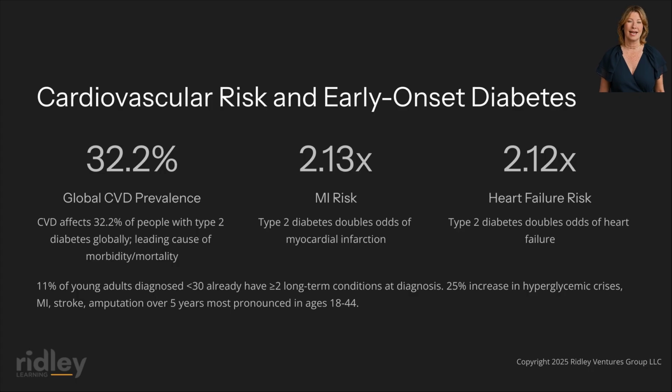The relationship between age at type 2 diabetes diagnosis and cardiovascular risk demonstrates that earlier onset confers dramatically higher relative risk. Among young adults diagnosed before age 30, 11% already have two or more long-term conditions, including stroke, myocardial infarction, chronic kidney disease, hypertension, and depression, at the time of diabetes diagnosis. A 25% increase in risks of hyperglycemic crises, acute myocardial infarction, stroke, and lower extremity amputation over a 5-year period was most pronounced in people with diabetes aged 18 to 44 years.